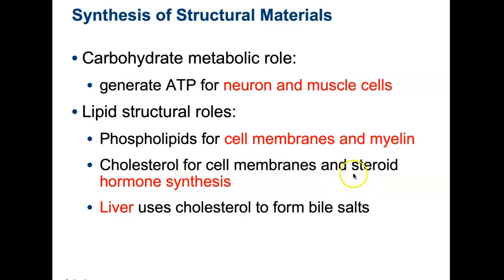We need lipids for steroids. So those are some of the hormones that we have, like estrogen, testosterone, progesterone. And then the liver is going to use cholesterol to form the bile salts, which are going to get concentrated in the gallbladder and help us break down fats in our diet.